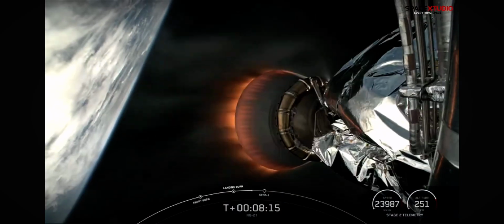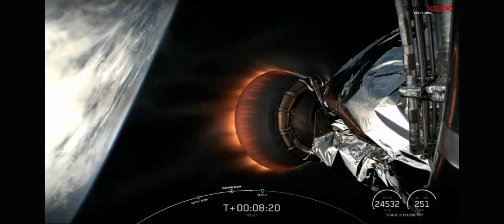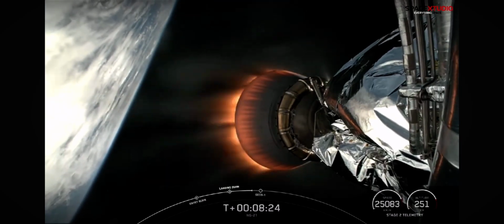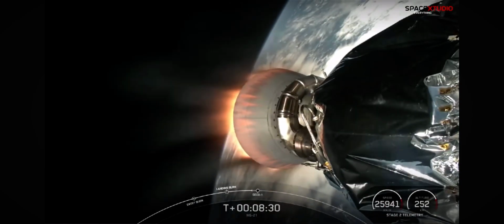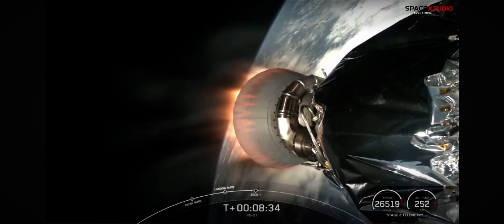Now coming up at around the 8.5-minute mark, we should hear a callout for second engine cutoff 1, or SECO 1, which is when the MVAC engine on the second stage shuts down. And that'll conclude the roughly 6-minute burn by this engine needed to get Cygnus into the proper orbit for eventually intercepting the International Space Station. We should hear that callout in just a couple moments.